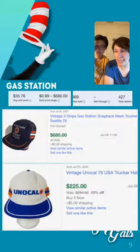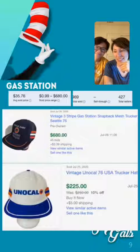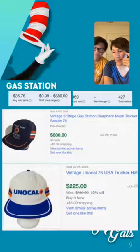So another one is gas stations. A popular gas station back at that time was 76 gas station. So we have a hat that sold for $680 with the 3 stripes on the sides, which was a 76 gas station hat, with 45 bids. So that was on the bidding system. And then just another cute 76 hat for $225.